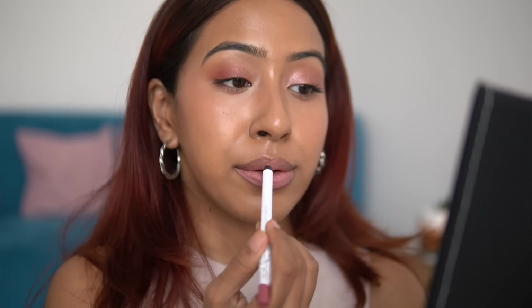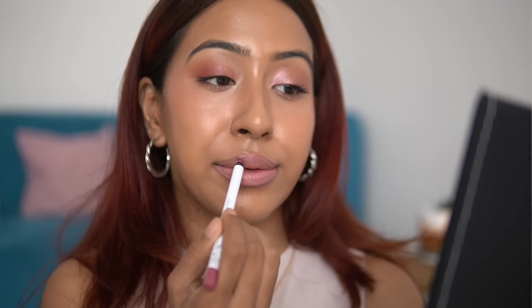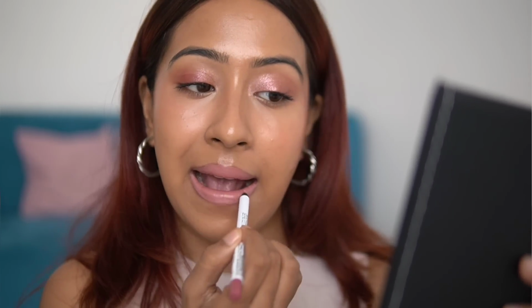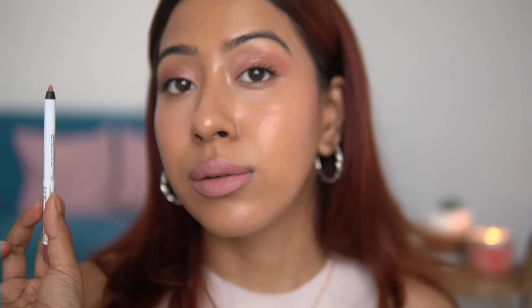Second thing is that it's very creamy. It's almost like a creamy lipstick rather than a lip liner. Maybe some people might like that sort of formulation. I personally do not like that kind of formulation. I love lip liners to be a little bit more stiff, I would say. Mars lip liner, best lip liners. I always talk about Mars lip liners, but it's honestly just the best.